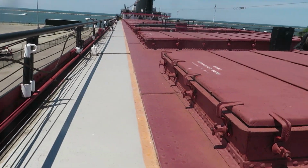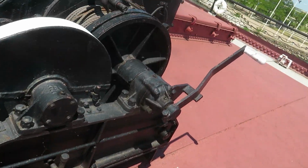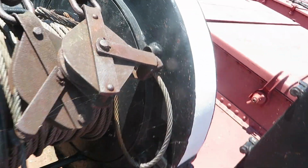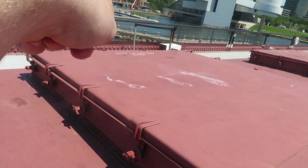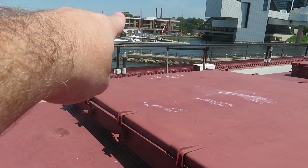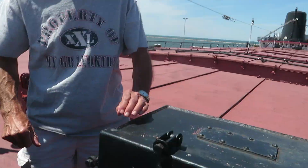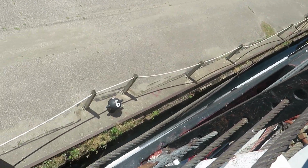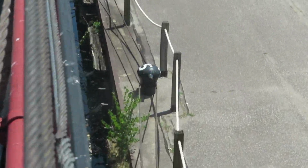Well, it's a big thing. These winches might be steam, actually. I don't know. But see, these here would connect to the white hole over there, and that's what pulls it open. This cable goes over here, so that goes down there, and the other one goes up in there. These are heavy.